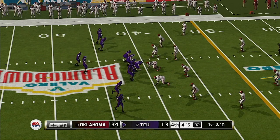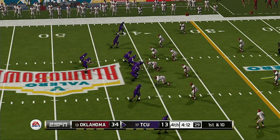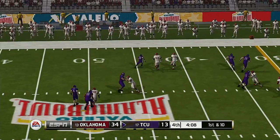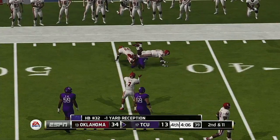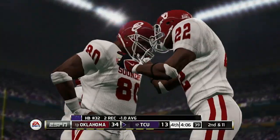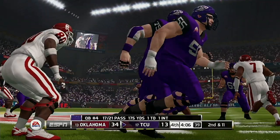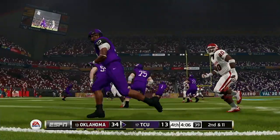Hey, Mike 20, Mike 20. Crunch time. Delivers to the halfback on the screen. And they get him in the backfield for a loss. Number 80 with the tackle at the 42-yard line. That'll bring up second and 11.